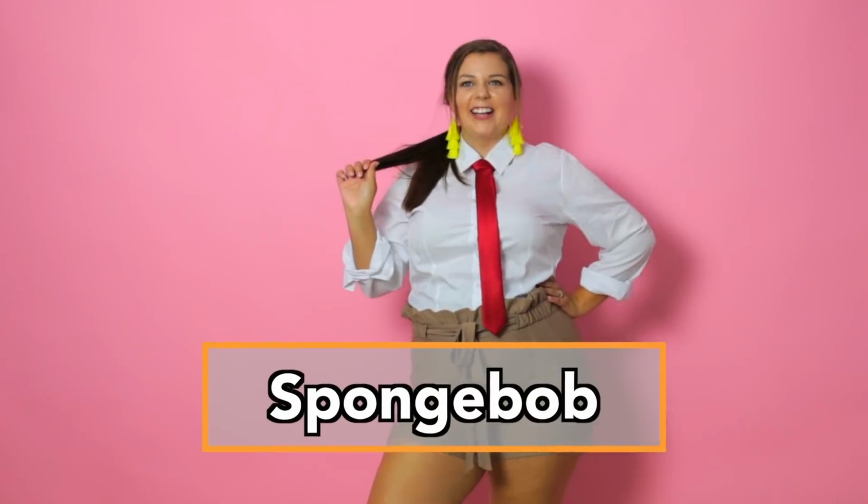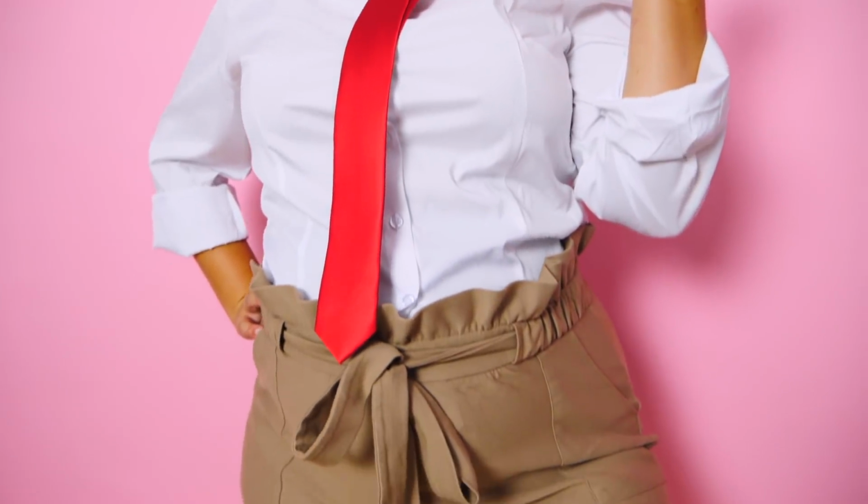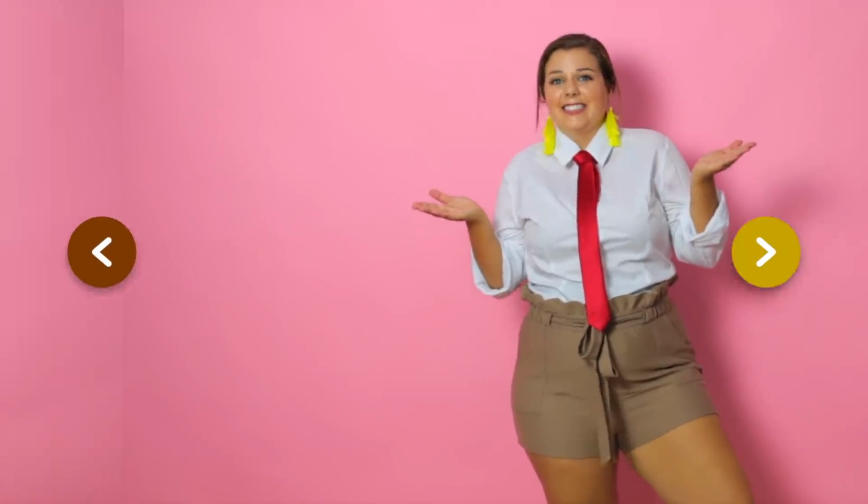I'm ready. Okay, so I wanted to do Spongebob, but I didn't want to wear like a sponge suit, so I just modernized his outfit. You'll need brown shorts, a white dress shirt, red tie, and I threw on some yellow earrings, so I at least have some sort of hint of yellow in my costume.